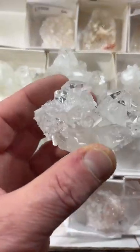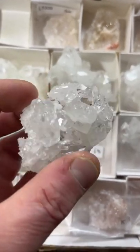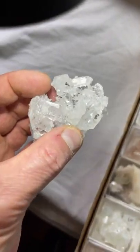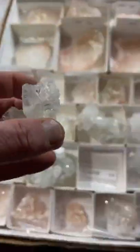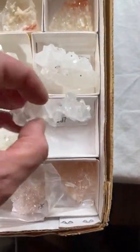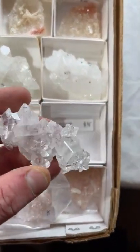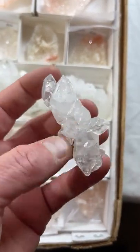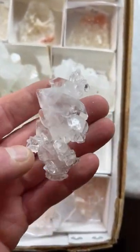2208 for the one with the super, super clear crystal that shines the light back at you. Look, it's like, hello, we're going to blind you with my light, because I'm an Apophyllite. 30 there with $17 on this one. It's almost like a farting quartz. Pretty weird.